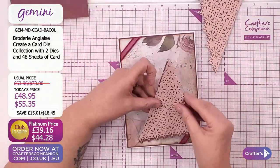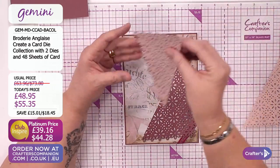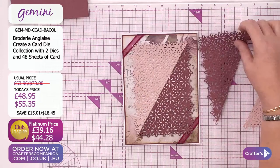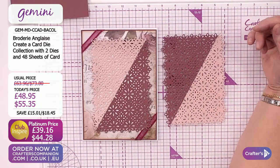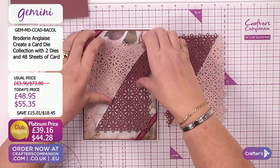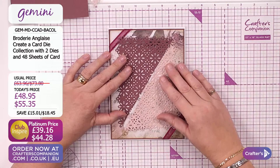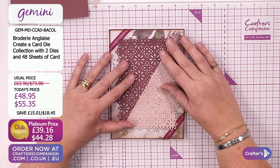So the question arises is, do we want the dark at the bottom and the light at the top, like so? Or do we want the dark at the top? Oh, choices. And the light at the bottom. I think I actually like it that way. I was going to say the same, you know. Did you? Yeah. And you've got enough to make another card anyway, whichever way you do it, because you can use the other two pieces. So what we're going to do is we're going to pop those down onto our card front like so.